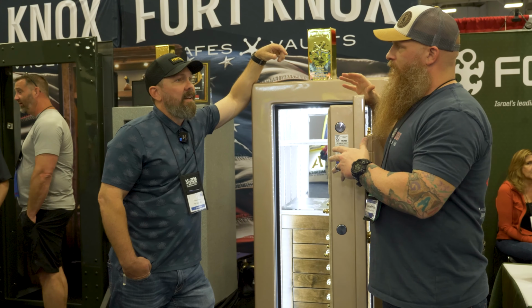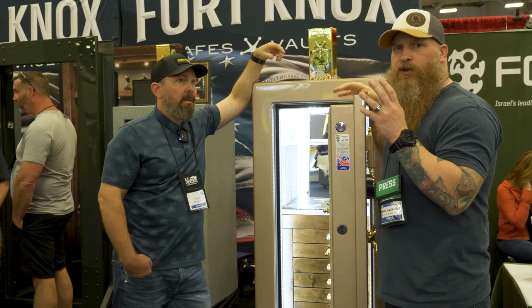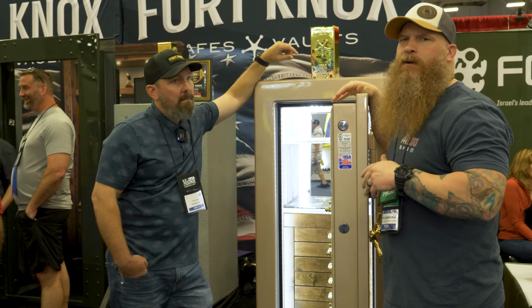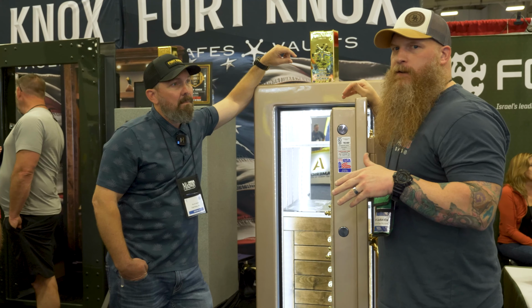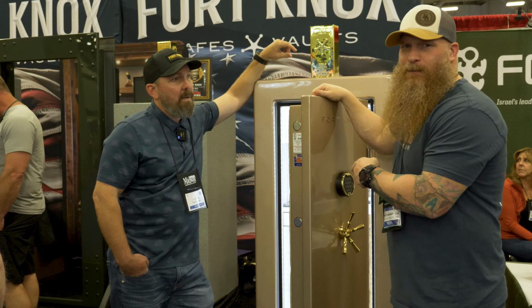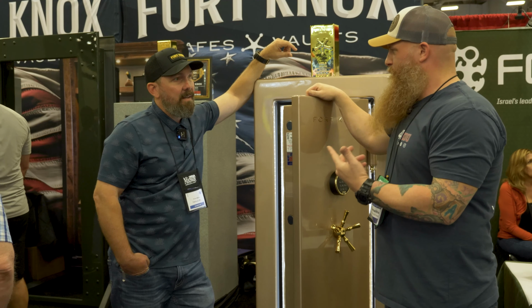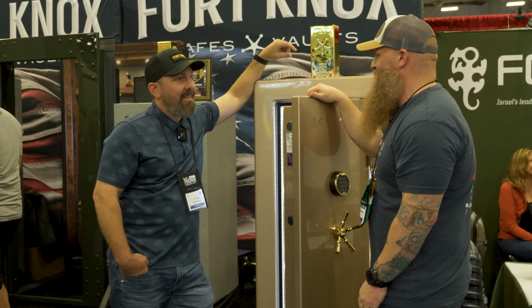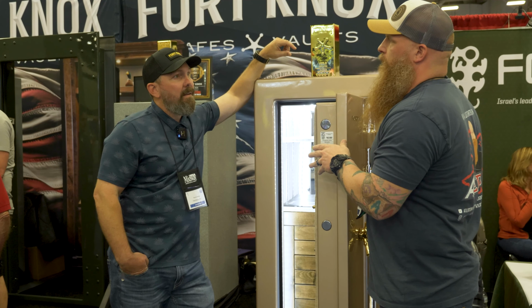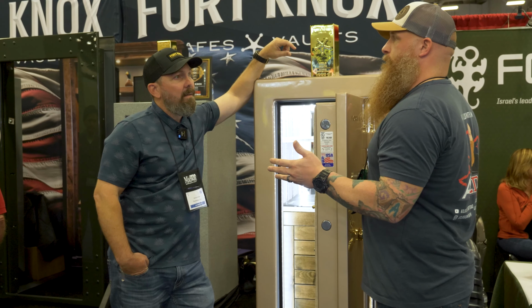Oh, it's like building a home. Exactly, right? So if you like, hey, he said that this was 3/16 and this was 10 gauge, hey, that's great, but man, I want more. Dude, they actually get into AR 500 steel on the front if you wanted it, which is phenomenal. Yeah. I didn't even know that was an option. That's so cool. And then if I wanted to too, it's like, hey man, I like everything about this safe, but I've got guns. Right?